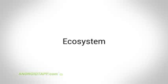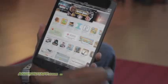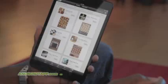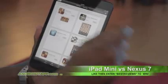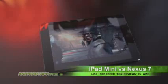Let's talk about the ecosystem. In my opinion, Apple's robust ecosystem could be the sheer deciding factor of why you would choose the Mini over the 7. I'm not referring to the number of apps and games, nor the fact that Apple states that there are more than 275,000 iPad-specific apps, millions of songs, books and magazines, and exclusive movie and television show content deals. What I'm referring to is the fact that if you've invested in the ecosystem with any other Apple device, you can consume them here as well. And this without plugging into a computer or iTunes, now with the inclusion of iCloud.